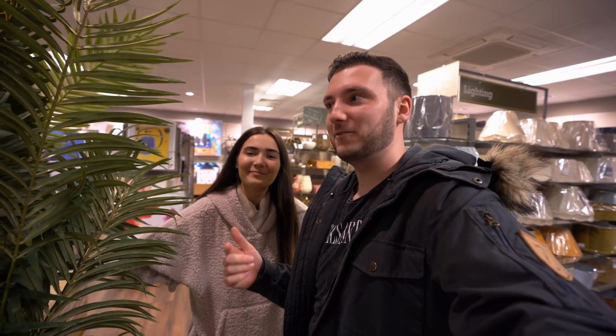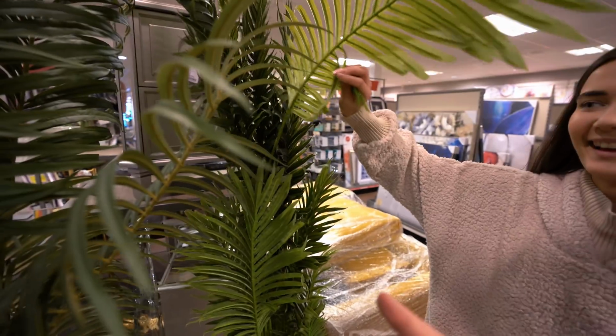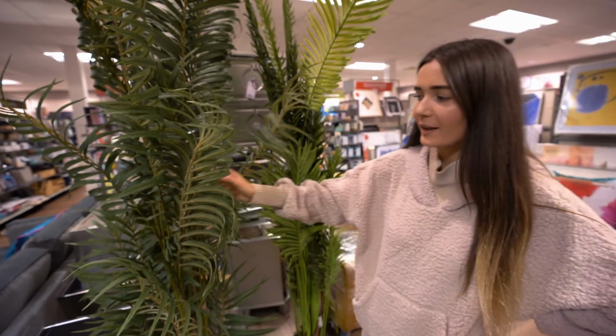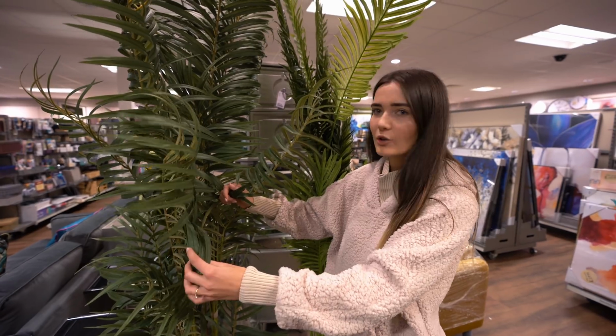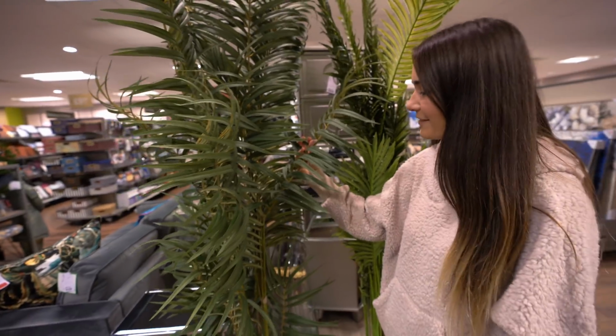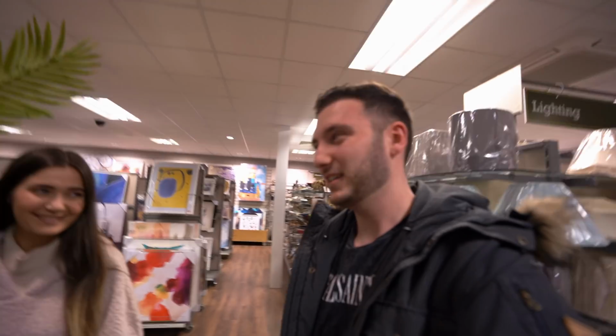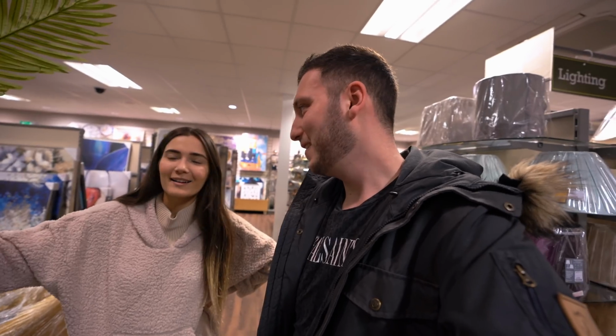So we just checked out with a fake plant that we bought, and it looks like this. And then we didn't see this one, which was further down. We didn't walk to this point, and this one looks so much nicer. The leaves are so realistic looking compared to that one. We've already checked out and paid for it, but that one's £30 more. I really want it. I prefer it too. What do we do? We've already taken the other one to the car.